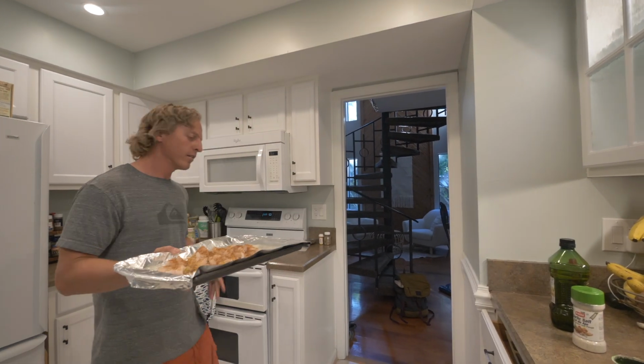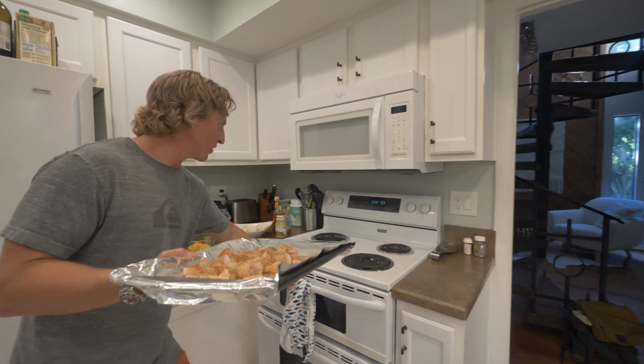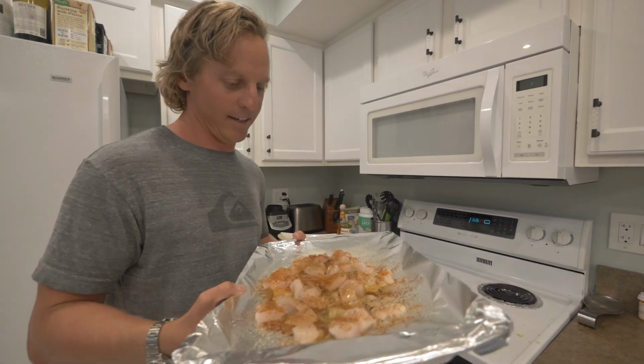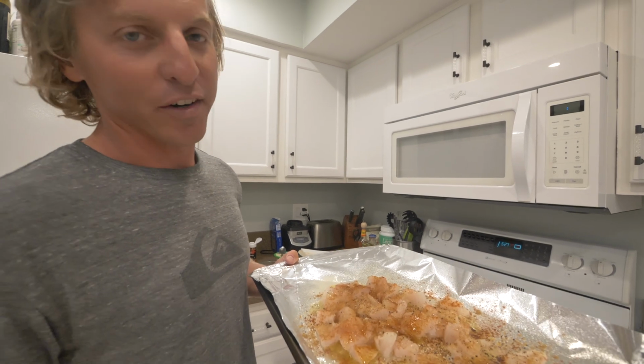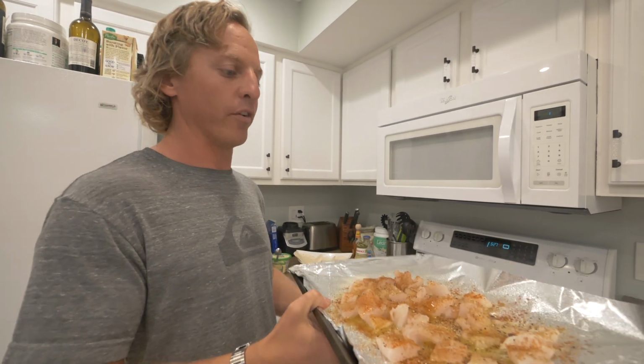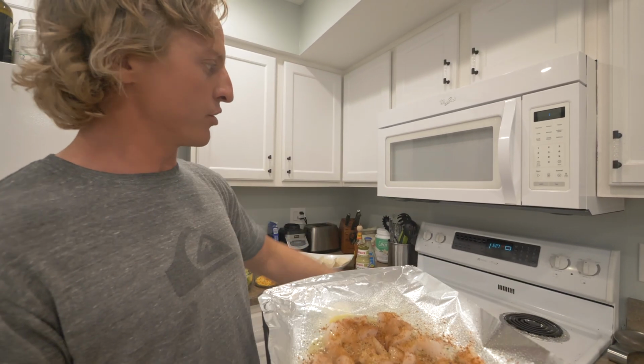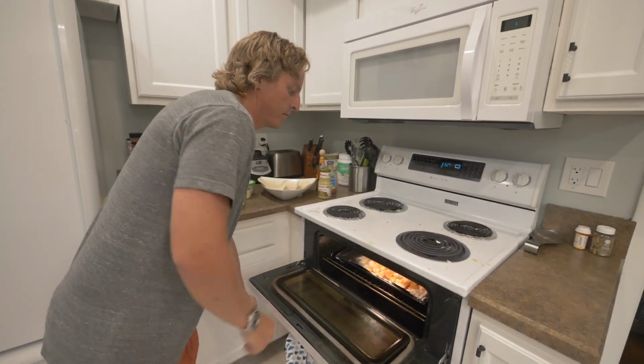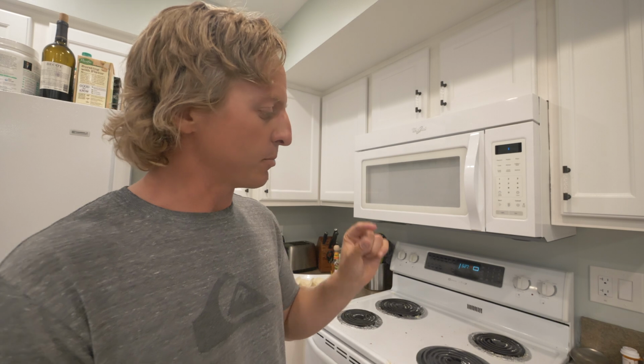Station two, come with me. We got our, what is this called? An oven? Sorry, I can't think right now. I'm so starving. So we got our oven, 400 degrees. Trigger fish fillets go in the oven for, I don't know, 10 minutes, probably something like that. Smaller fillets, just those little bite-sized pieces, cook super quick.